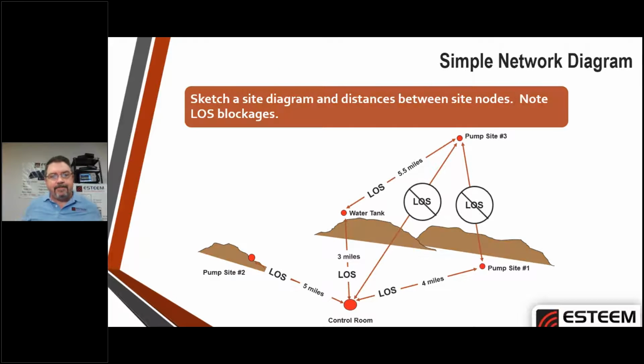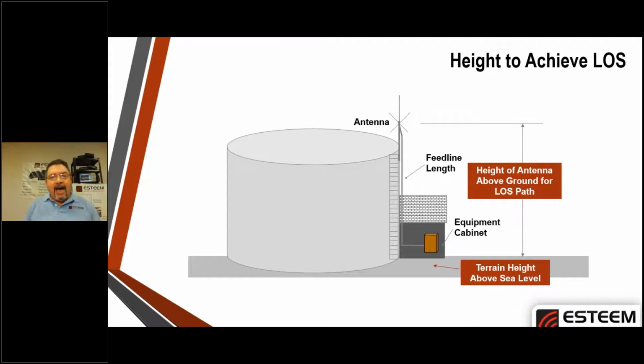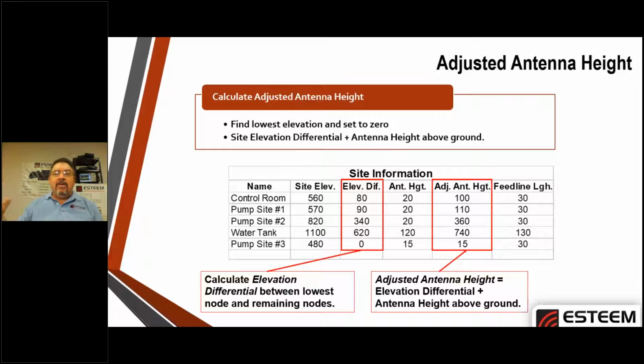Okay, so when we're talking about height, we're talking about 2 different heights: the terrain height above sea level, and then the height above that to actually gain us that line of sight. So it's actually going to be where the antenna is going to be. Now, the thing to understand is that in many different applications you go into, you're going to be dealing with height above sea level. So if you're sitting at 500 feet, that does not mean that that particular site is 500 feet in the air.